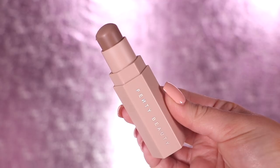Next, I'm going to contour. So I'm just gonna be taking the shade Amber from my Match Stix Trio. And this is quite a cool toned brown. So I think it's gonna be perfect for contouring. And I hope it blends out super easily because I'm not the best at cream contouring. I'm much more of a powder contour kind of person. So hopefully this blends out quite easily.